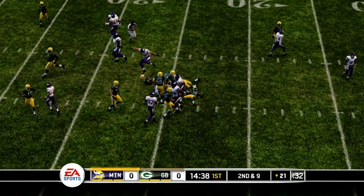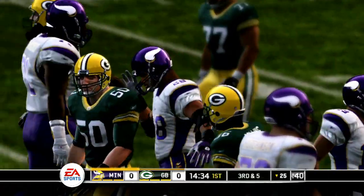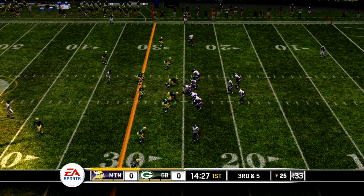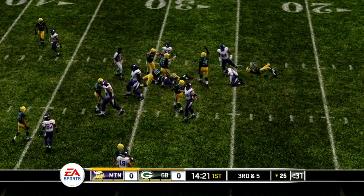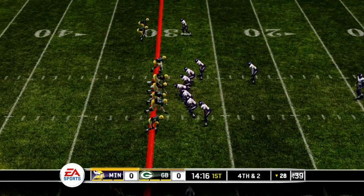Again, he'll get the call. Tackle was made by A.J. Hawk. A pickup of 4. That'll bring up 3rd down. He'll get the call again. It appears to be short. Peterson gains about 4 yards on the play.